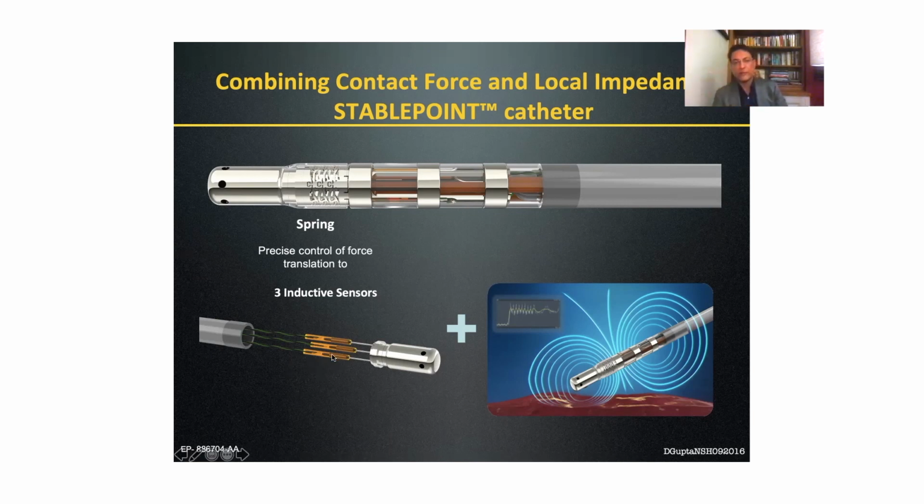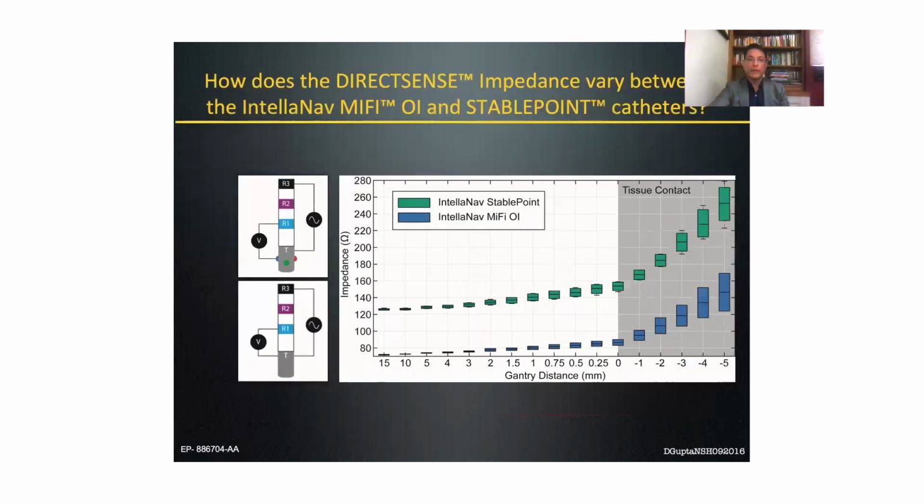It's slightly different from the SmartTouch catheter that you may be used to with the Carto platform, which uses magnetic sensors. But essentially, the concept is the same. So you get an idea of the numerical value of the contact force, but also the direction. And of course, you also have the direct sense capability of this catheter, as with the IntellaNav MiFi.